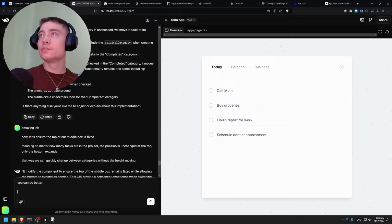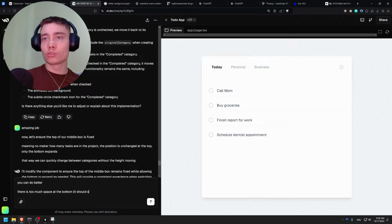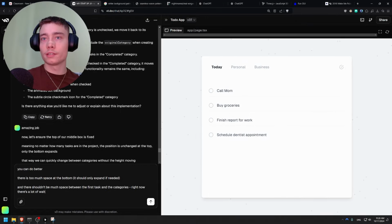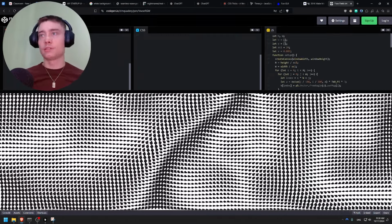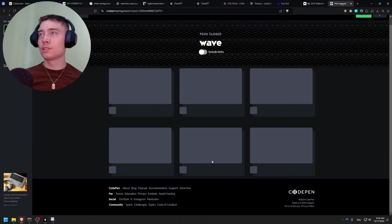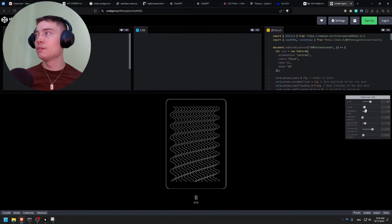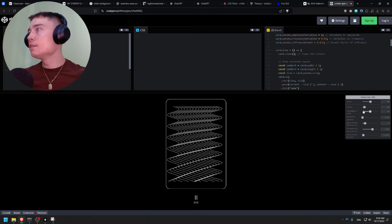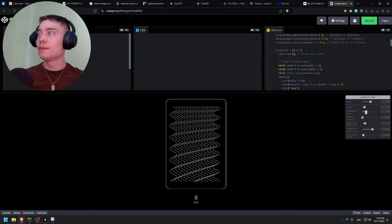You can do better. There is too much space at the bottom. It should only expand if needed, and there shouldn't be much space between the first task and the categories. Right now there is a lot of white. Something like this maybe, but still not really. Oh my god. This is what I need, and then the base amplitude would be changing slightly.